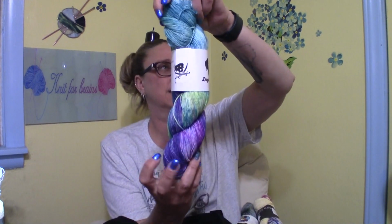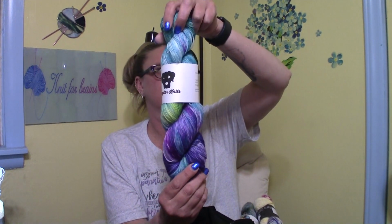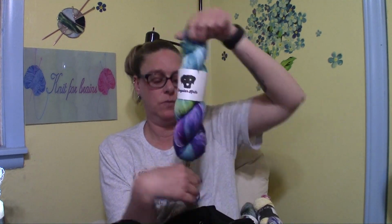Dogstar Knits. And this is Grim Grinning Ghost, and it's their fingering weight. That's really pretty.